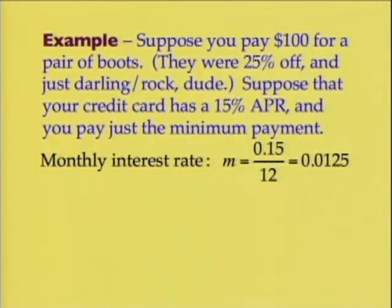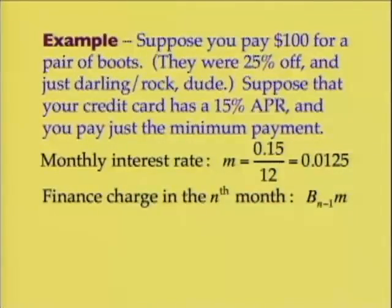Well, a few little things we've got to get out of the way. We've got to calculate the monthly interest rate. You take the annual interest rate divided by 12. The finance charge in the nth month.